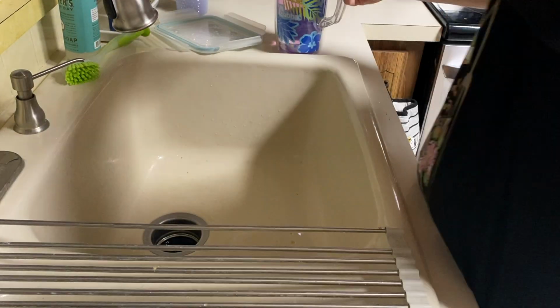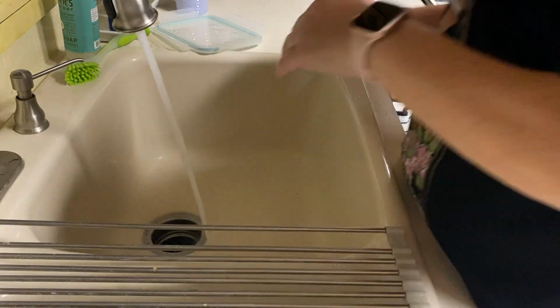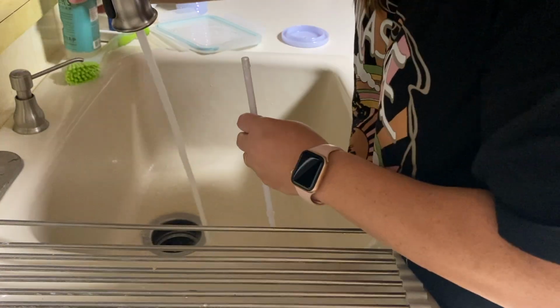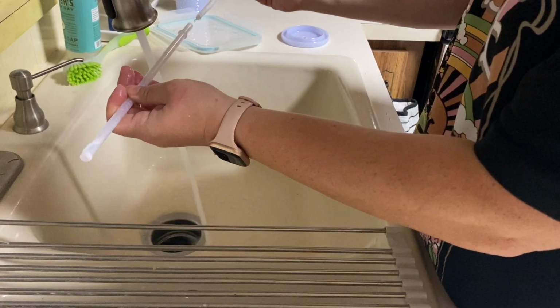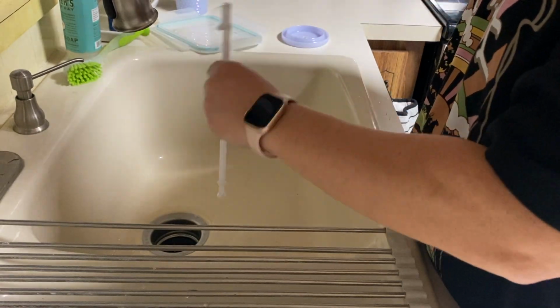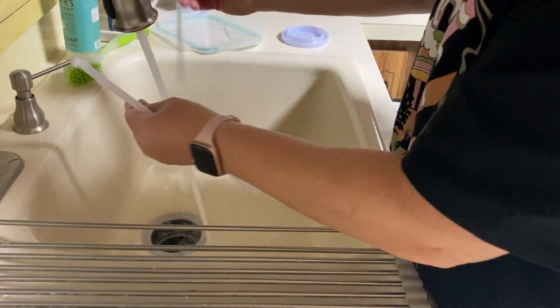So I always wash by hand a few things. I always do my tumbler cups, the lids to our storage containers, and then any pots and pans. I don't put those in the dishwasher because I just feel like they last longer if you don't. And I really hate washing dishes, so it's a real sacrifice on my part that I hand wash these.